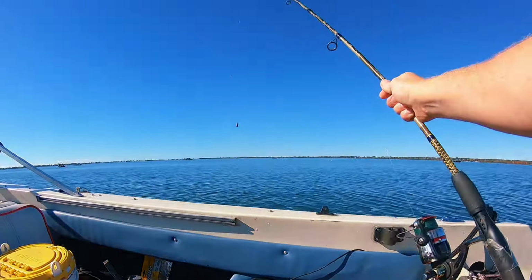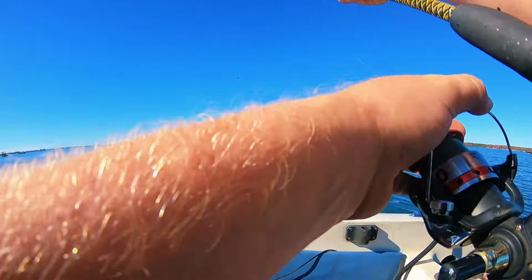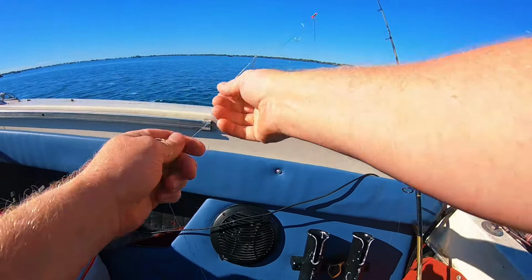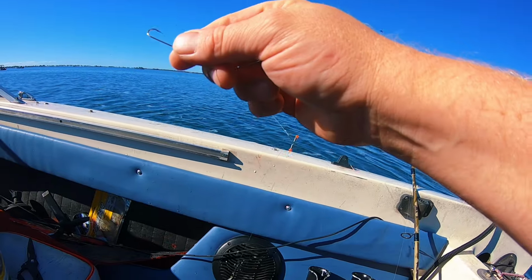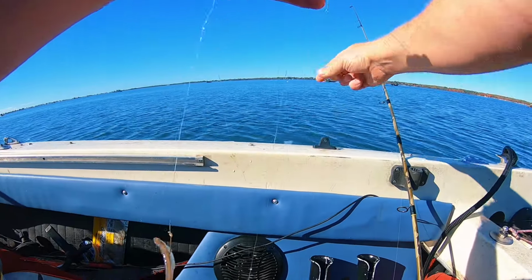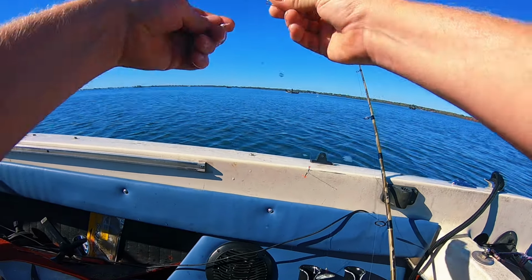A lot of boats out today. This is one beautiful day. The wind is supposed to pick up around 3-4 o'clock, I think. But as long as it stays northwest, we should be good. Minnow up. All right, let's catch some honkers.